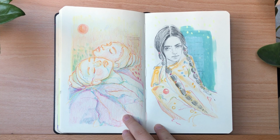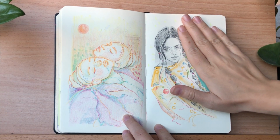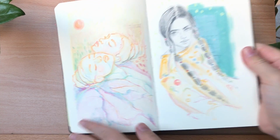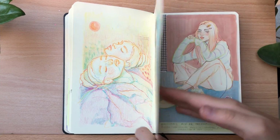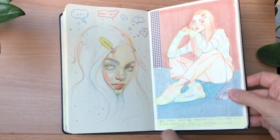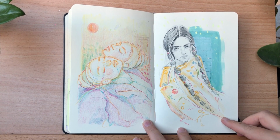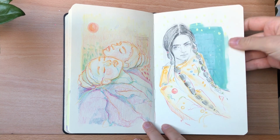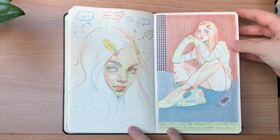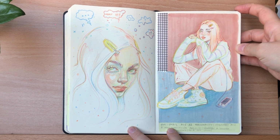Some more pencil crayons and a bit of gouache here. I'm not sure if I like it, but the whole spread is very nice. Actually, a colleague of mine wrote me in DMs, is it like Pizza Pocahontas? And I really like that. Funny name for the picture. Here you can see a very nice spread. I mean, I love this spread.